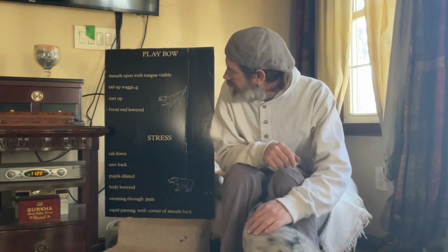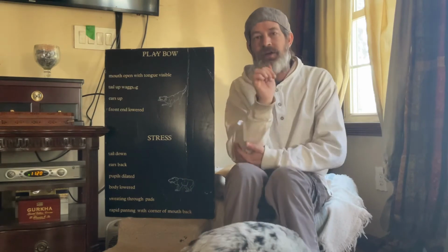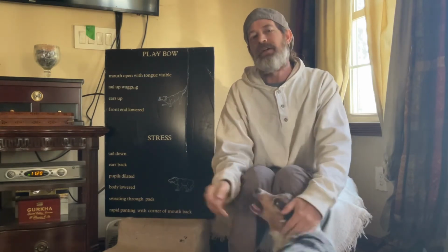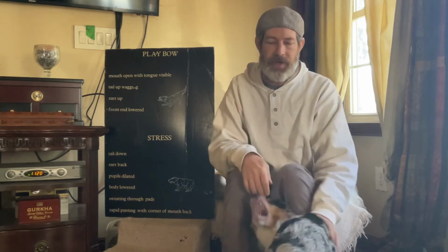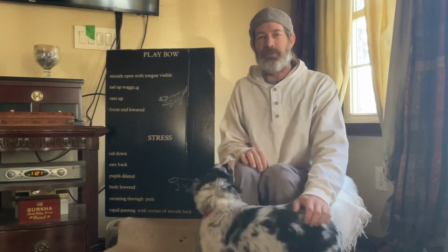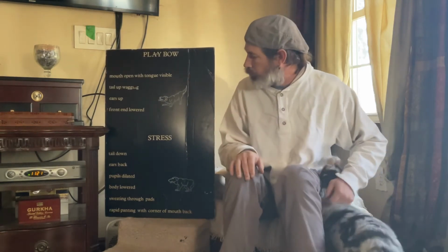And you'll see the front end lowered. A lot of times the dogs get right on their forearms. They lay right on the ground, butts up in the air, and that tail's wagging. A lot of times, if you've got a teddy with a wiggly butt, you'll see his butt wiggling all over the place. So that's, again, play bow.